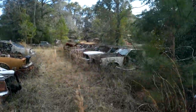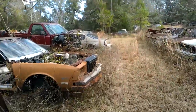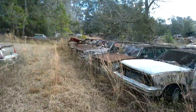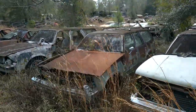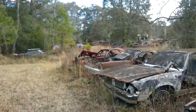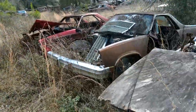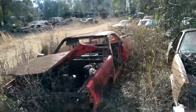So over here, I found one Monte Carlo SS there. That's probably from the 2000s. Couple station wagons here. El Camino over there. Another El Camino. These are like early 80s, 83, 84, 82 El Caminos.